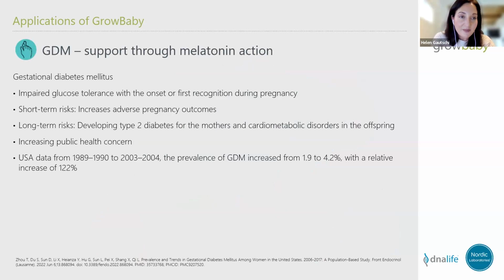Well, what it is, it's impaired glucose tolerance with the onset of first recognition during pregnancy. In terms of short-term risks, it increases adverse pregnancy outcomes, long-term risks developing type 2 diabetes in the mom, and cardiometabolic disorders, as well as increasing certain cancer risk in the offspring. It is an increasing public health concern. The rates of GDM, or gestational diabetes, are also increasing.